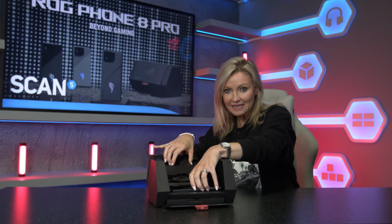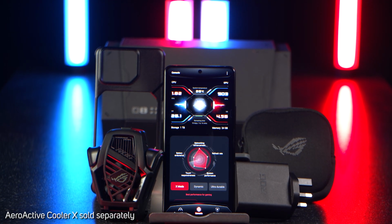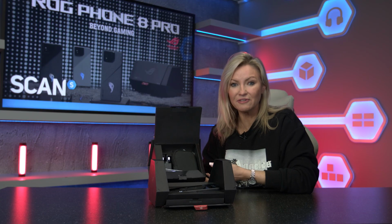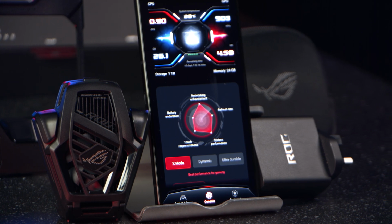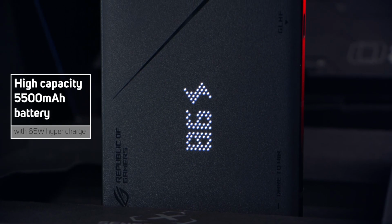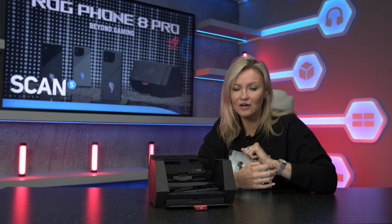Now, in the box itself, you get a clear case with a useful cutout on the back to leave room for the optional Aeroactive Cooler X, a USB-C to C cable, a SIM removal tool, and a huge 65-watt power adapter. The addition of this power adapter is really useful, as not only is it capable of full speed charging of the phone's massive 5,500 mAh battery, it's also compatible with Asus laptops and even the awesome ROG Ally, so you need to only take one charger with you if you're on the go.